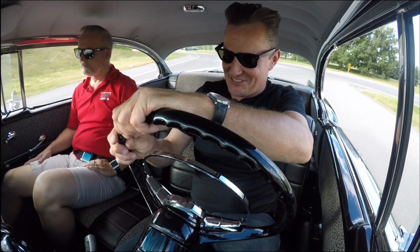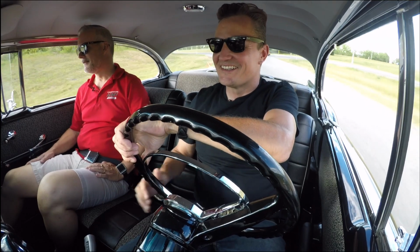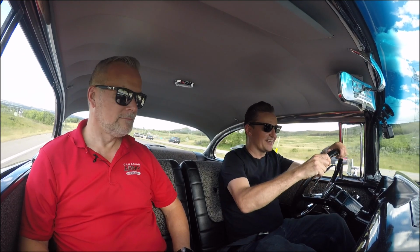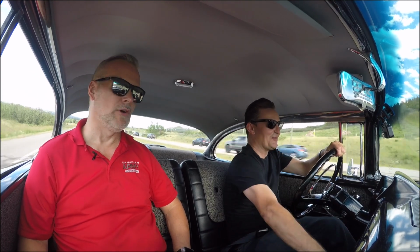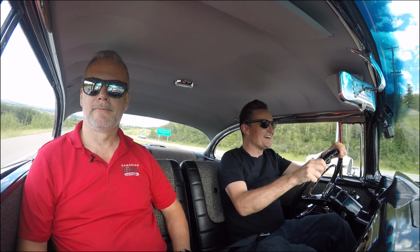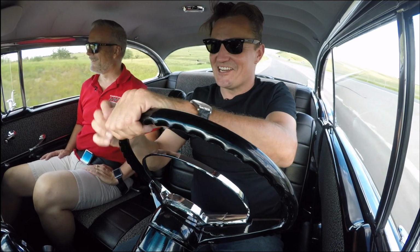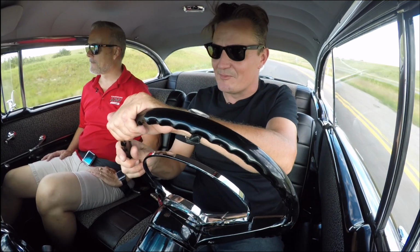Oh man, this shifter is awesome. Isn't that great? It feels so good. Give it some more. Yeah, no more. Okay. There you go. Awesome. Holy smokes, is this ever so cool. Wow. Oh, I could shift that all day. And you get those crackles and pops. Oh, yeah. What a cool car, man.